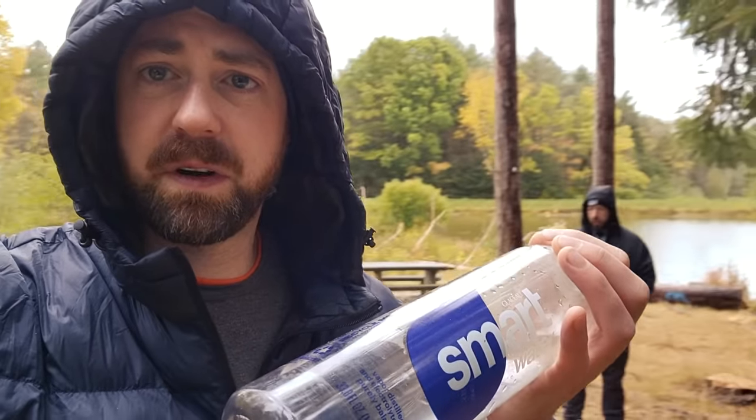We don't want to be like those other people who leave a smoldering campfire. So I'm going to go to the water, fill up this water bottle a bunch, and just keep dousing it and dousing it until it is smoking no more. Let's go.